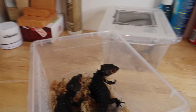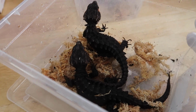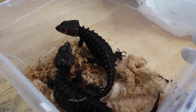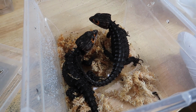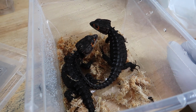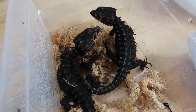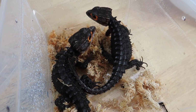They are doing fantastic. So here are the beloved Sunny and Sappy, my red-eyed crocodile skinks. You guys know and love them immensely, not as much as I do, but they are great. And yeah, so today is just all about getting them in their new enclosure, seeing how they like their new digs. I'll show you the new digs in a minute. And then the surprise of who you guys are going to meet will be right after that.